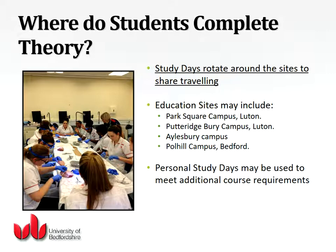Your personal study days can be used to meet wherever. So if you live in Aylesbury, you're not expected to come to Luton for a personal study day. You do that at home or in the library over at Aylesbury.